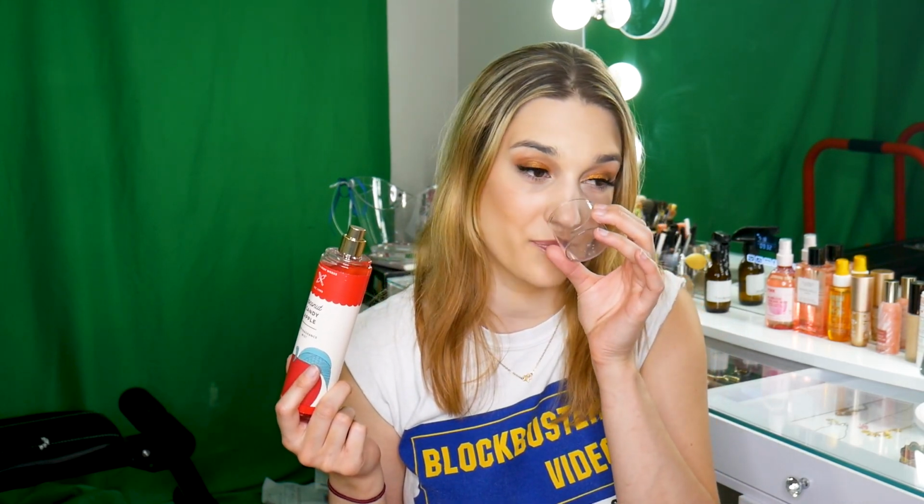Smelling it now on initial spray, I almost still want it, but I know over time as it dries down on me, I mostly just smell coconut, and it's a little too much for me. But yeah, I do still recommend this. If you don't have a problem with coconut, it doesn't make you nauseous, then this is a really good one and something unique for them.